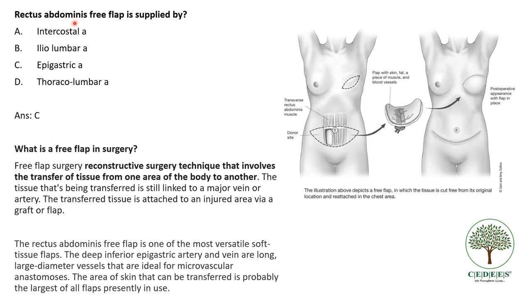Next, rectus abdominis free flap is supplied by. Now, what is a free flap? A free flap, also called a tissue flap, is important in reconstructive or plastic surgery and involves the transfer of tissue from one area of the body to another. So here we need to reconstruct the breast after a mastectomy. So we take a flap from the abdominal area.